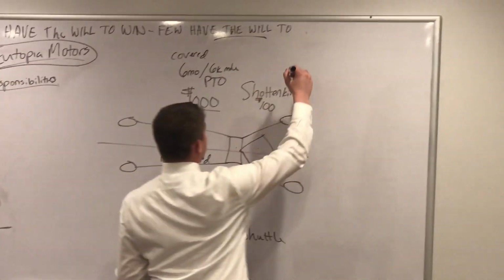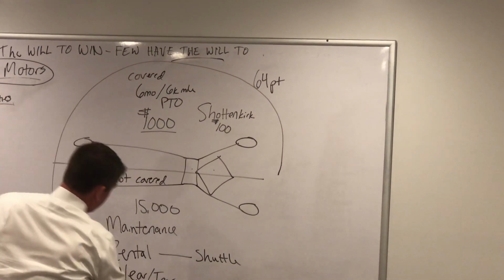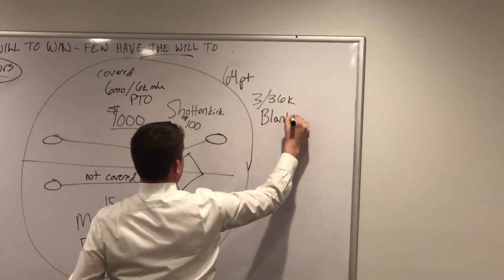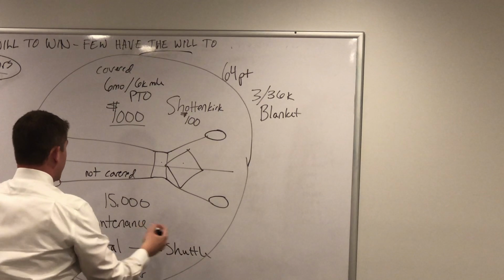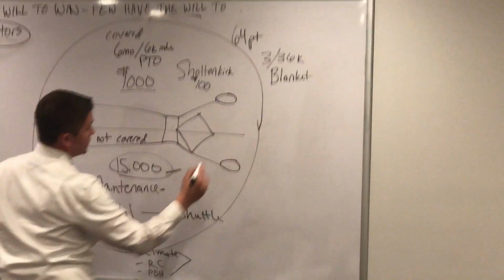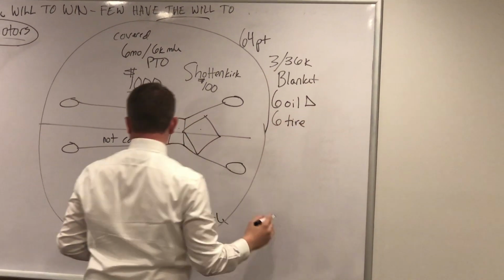However, because the vehicle went through our 64-point service inspection, what we provide with our finance program is a 3-year, 36,000 mile blanket coverage. Now the differences between our blanket coverage and this powertrain warranty is these 15,000 parts that were no longer covered, we're going to step up and cover those, okay? As far as your maintenance goes, we're going to cover your next 6 oil changes and 6 tire rotations.